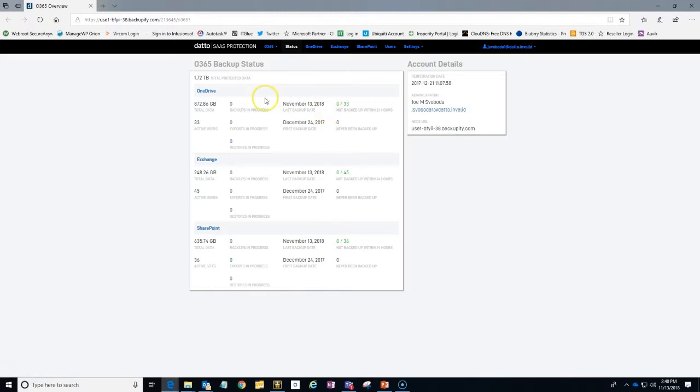So anyway, let's take a look at this. This shows you the last backup date, when we first got started with it, and how many people are having problems with their data not being backed up. You can see everything's green. This really is a set it and forget it type solution. We have not had any problems or issues with this, but this is something that we would monitor. We actually get alerts if there's something going on.